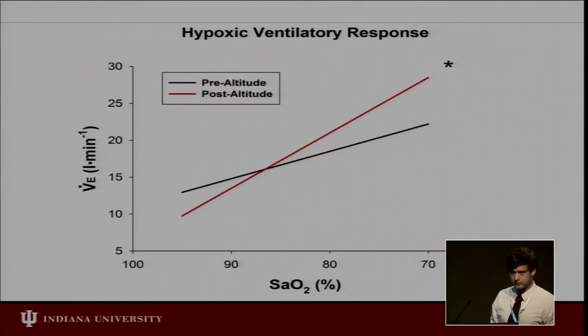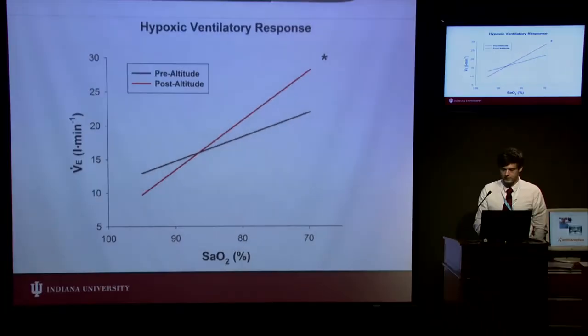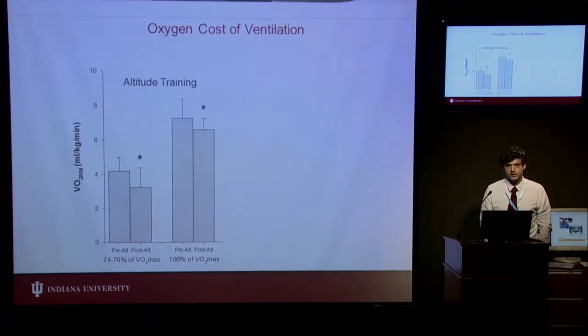So as expected, we found an increase in the hypoxic ventilatory response from pre to post altitude, as indicated by a significant increase in the slope describing the relationship between arterial oxygen saturation and resting ventilation, indicating an increase in ventilatory drive at altitude.